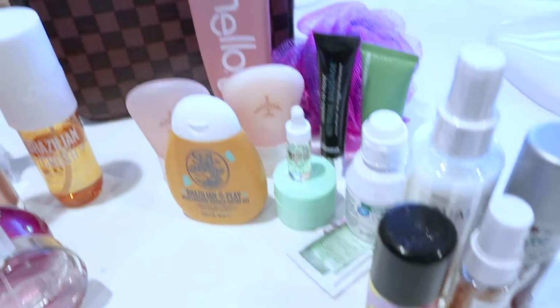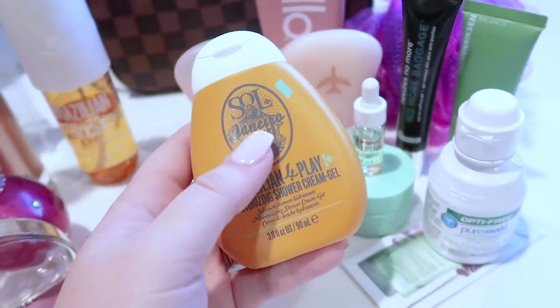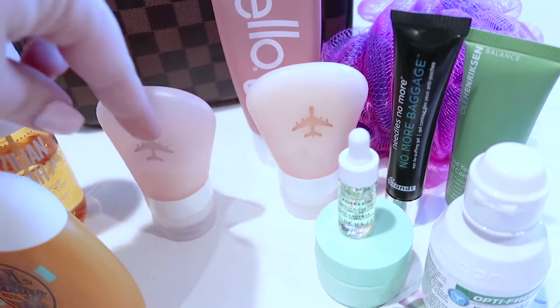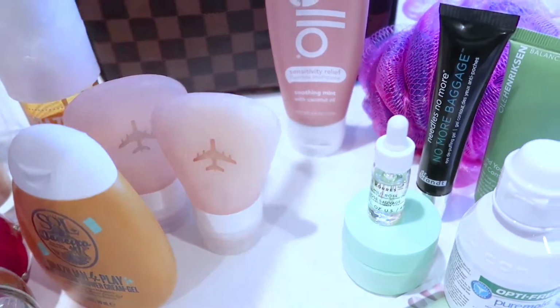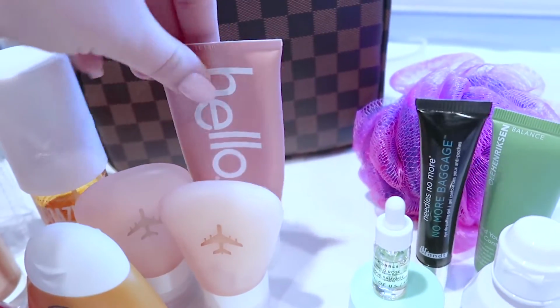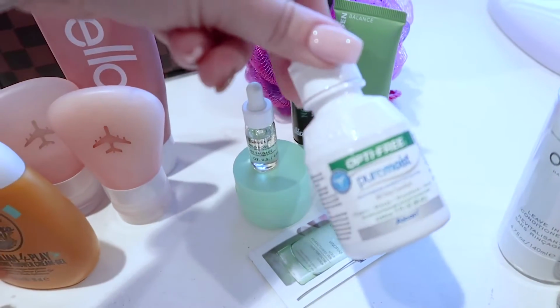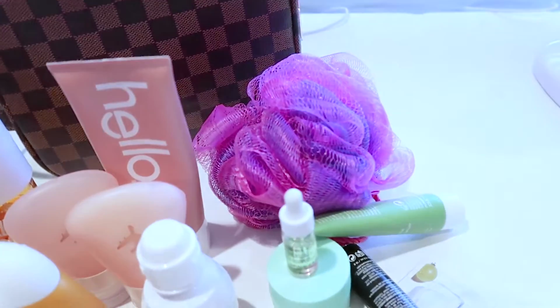Then over here we have toiletries, necessities. So first we just have body wash, which is just the Sol de Janeiro body wash as well. Love that. Then we have my shampoo and conditioner. I have Lanza shampoo and conditioner that I use at home, just in these little travel tubes from Sephora. I have my Hello toothpaste. That's just the smallest tube of toothpaste that I have, so I'm bringing that. Then I have to bring my mini contact solution. That's a necessity. I'm gonna bring my loofah. I will also pack, of course, my toothbrush, deodorant, things like that, but I need those until I go, so I'm not gonna pack those yet.